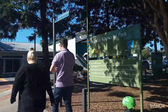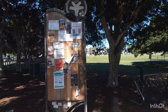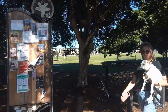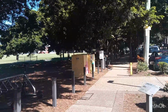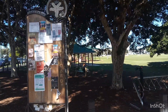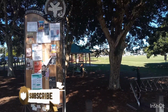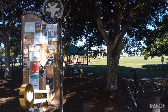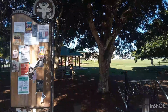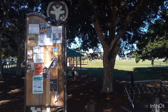The First World War had a profound effect on the lives of Bulimba residents. Many lost loved ones in the conflict. As a reflection of the grief experienced in the community, the park was designated as the Bulimba Memorial Park on the 4th of November 1919 to honour those from the district who served overseas, many of whom did not return.